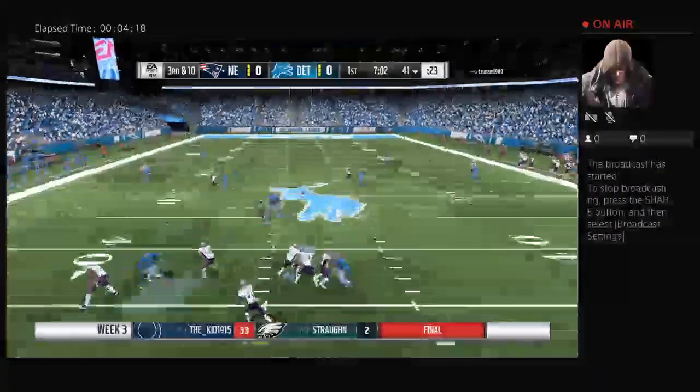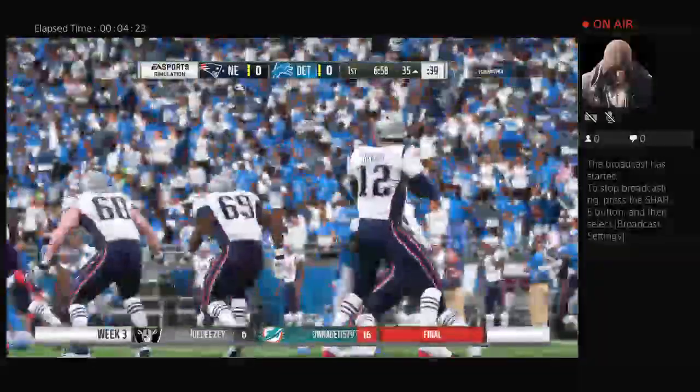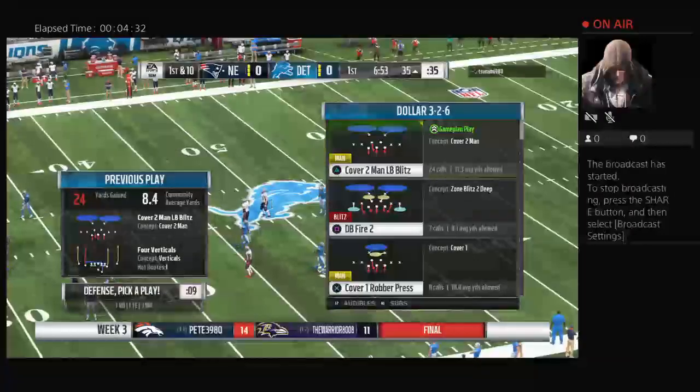Working from the gun, it's Brady. Looking for Gronkowski, and he's got him, complete. A pickup of 24 on the 3rd down conversion. After getting that turnover on the first drive of the game, you'd hate to just stall out the momentum, go 3 and out. They're able to avoid that there.